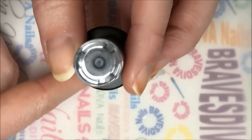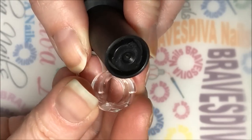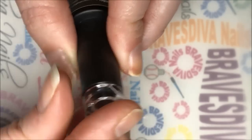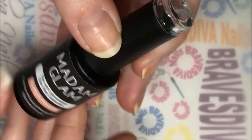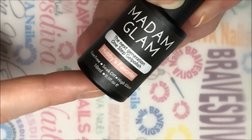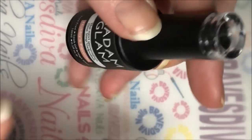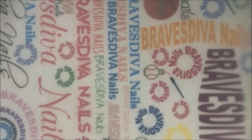This one is called Hubby's Favorite. Now, this one does not have a little thing up here in the cap. I don't know if it just sort of fell out in the packing process or quality control just overlooked this guy. This one is in the Valentine's section on Madam Glam's website, but I am obsessed with this color.